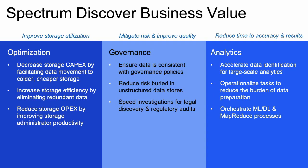The business value behind Spectrum Discover comes in three flavors. From an optimization point of view, Spectrum Discover provides advanced analytics by default to quickly and easily identify data across the hybrid multi-cloud heterogeneous storage environments that is a candidate for cleanup. Now, the data may be moved to a colder tier of storage or removed entirely from the environment. Oftentimes, over 40% of the data in an organization is a candidate for some sort of cleanup, resulting in lower CapEx and also, believe it or not, OpEx.